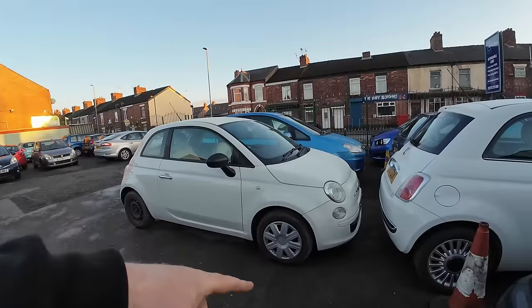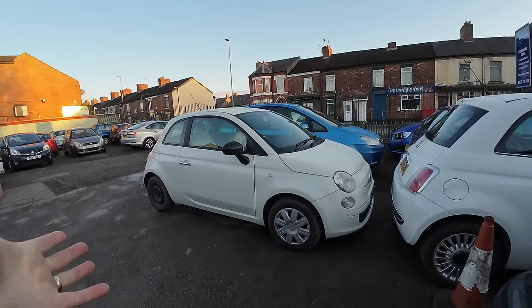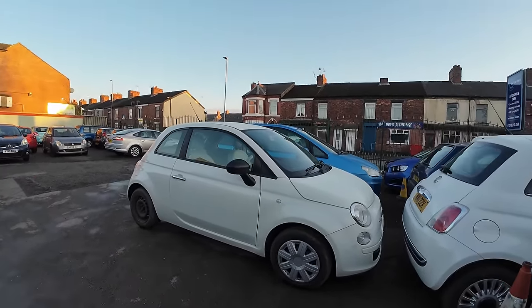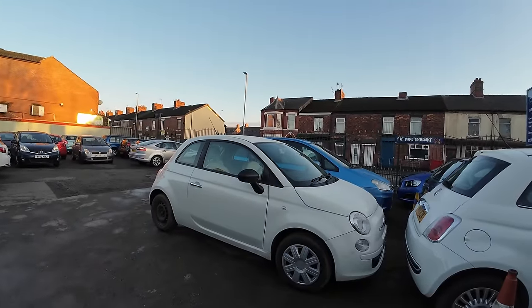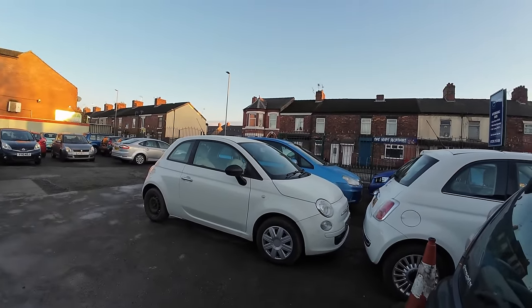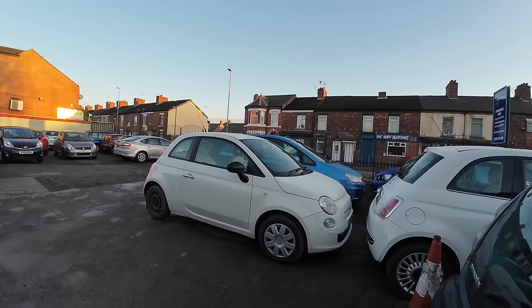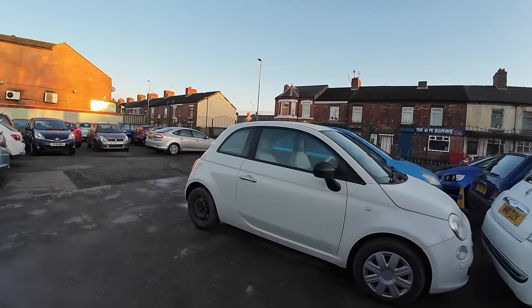I've ordered a set of Fiat wheel trims for it because it's a Pop model, doesn't have alloys, unfortunately. But I've ordered a set of trims for it because it looks horrible. It does need a bit of work, this, but it was really handy money. It wasn't a great deal. It was about £900 plus the fee, so it's probably coming out about the £1,100 mark, somewhere around there, just over, maybe just under that. Cheap car, really, for what it is.